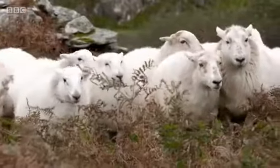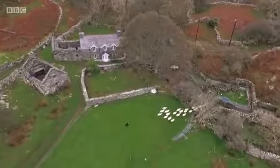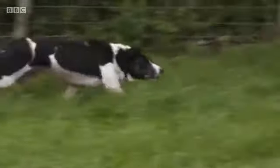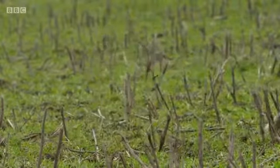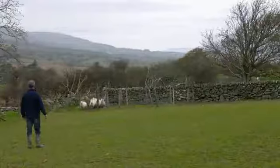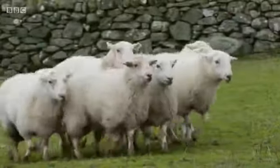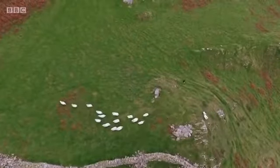You can't put a price really on a really good dog. It'll probably save the shepherd hours and hours of running around and driving a quad bike. It's just wonderful to work with a dog that is of that high standard. Farming is worth nearly £1.5 billion a year to Wales, and sheep are by far the biggest part of that. So the sheepdog really is at the heart of the rural economy, especially in Snowdonia.